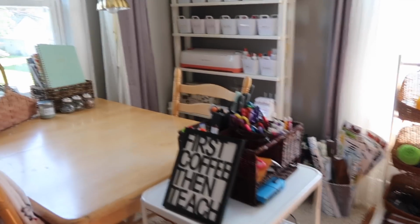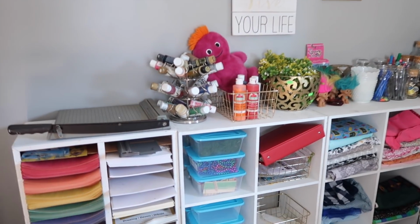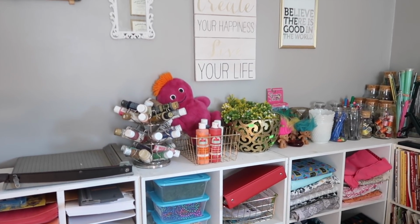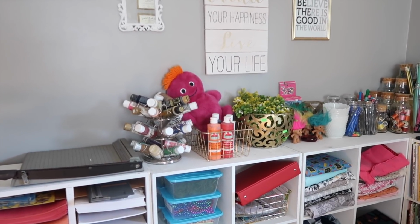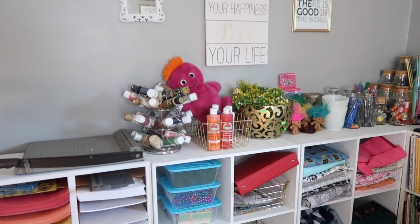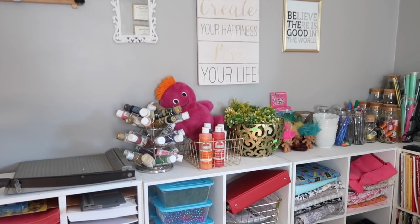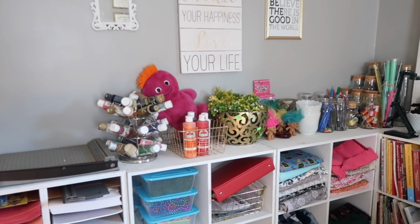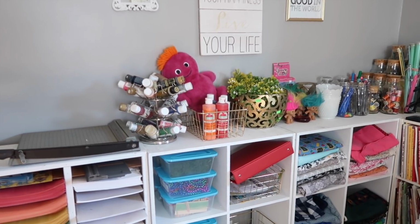The one thing I'm planning on doing is actually taking these cube organizers, not that they're gonna stay, and replacing them with some bookshelves that my uncle was selling. He owned a bookstore and he was selling many of his bookshelves, and I went and bought 4 white bookshelves that are really tall. So I'm thinking about bringing those up here and moving these shelves somewhere else.